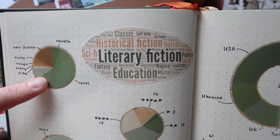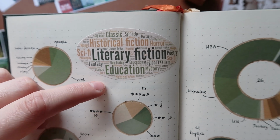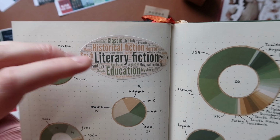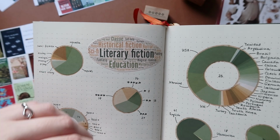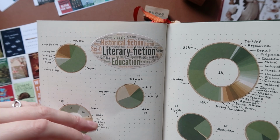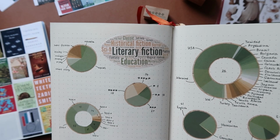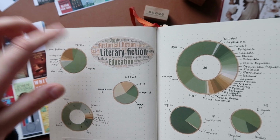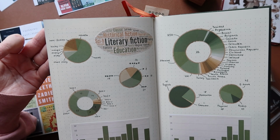But then if you look around, you can also see the sci-fi and fantasy and mystery, poetry, horror. So it organizes it in terms of the font size based on the sequence that you give to the website. So I think it's quite handy. And then I just screenshot it, put it into Canva, and print it on sticker paper.